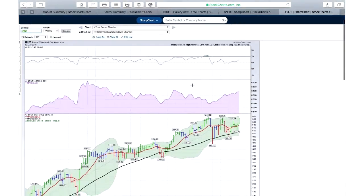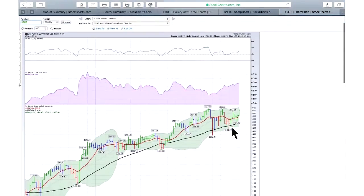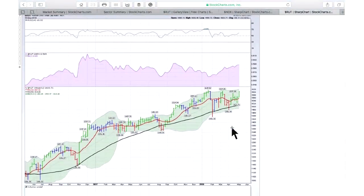Okay, let's go back and look at the Russell. We don't have that. Okay, so we're still in a big bull market here. So we would expect the Russell, after consolidating for this period of time, to probably break out to new highs. And unless you're trading the index itself, you're going to be trading some of the stocks that are starting to work. And as those stocks are making higher highs and higher lows, then you're going to end up having an uptrend that you're participating in.